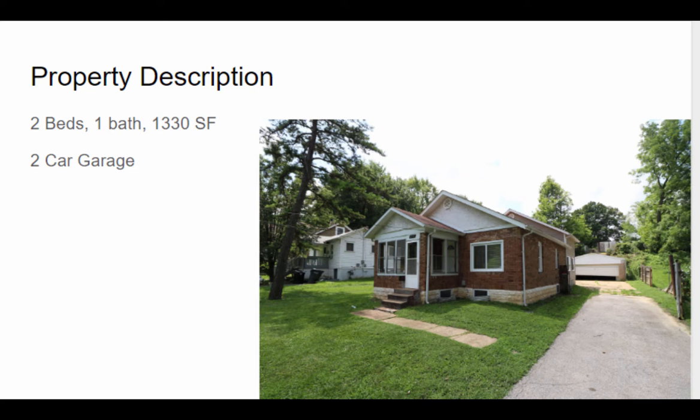Hey, everybody. Okay, this is a 2-bed, 1-bath house just below the airport area of St. Louis. I think this is like St. Anne, technically. I'll show you a map here in a little bit. But it's got 1,330 square feet, two-car garage. We've hit home runs in St. Anne and Overland. Generally, this neighborhood's been very kind to us. Our first house was in Overland.